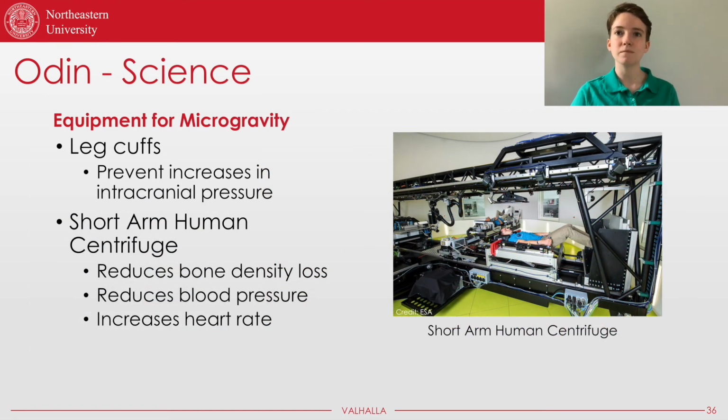In order to help mitigate the effects of weightlessness, leg cuffs and a short-arm human centrifuge will be utilized. The leg cuffs will increase pressure on the lower sections of the body in order to prevent major increases of blood flow to the brain and intracranial pressure. The centrifuge will be used to reduce blood pressure and bone density loss and increase heart rate.